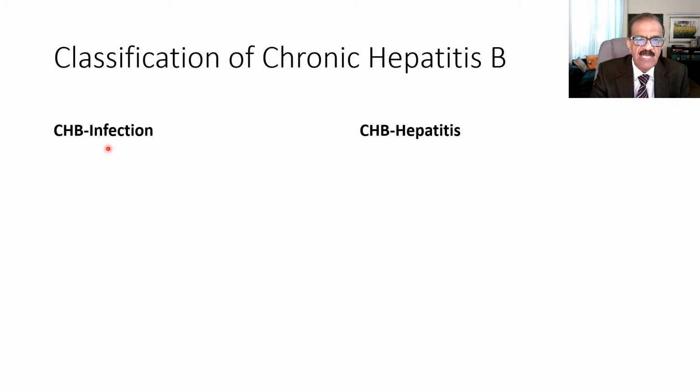So basically what we are trying to do is to see if somebody has CHB infection or CHB hepatitis. Both have virus. Both may transfer the virus to others, right? But this one is just virus, no immune response and no liver damage, and this patient might not need treatment, at least at this stage.